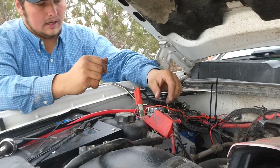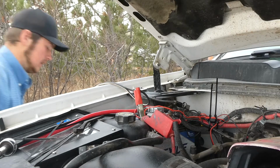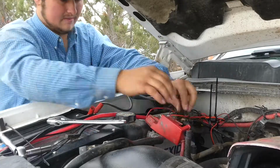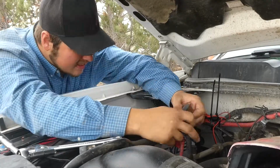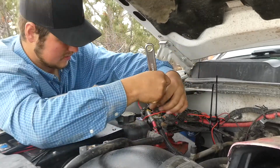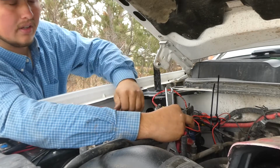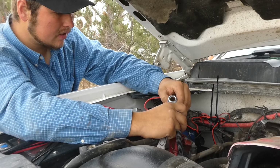There we go. I don't know, this wire actually is in bad enough shape. I'm going to pop it off. What happened to my wrench? I'm going to pop it off and clean it. That's for the winch. So there we go. Look at that.